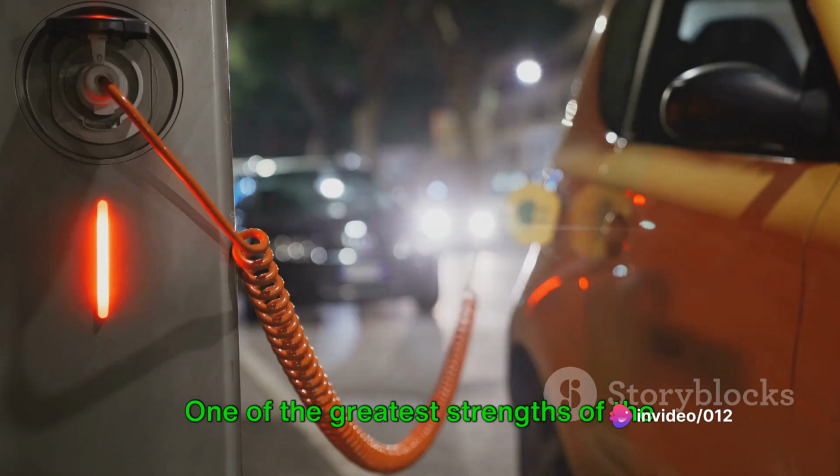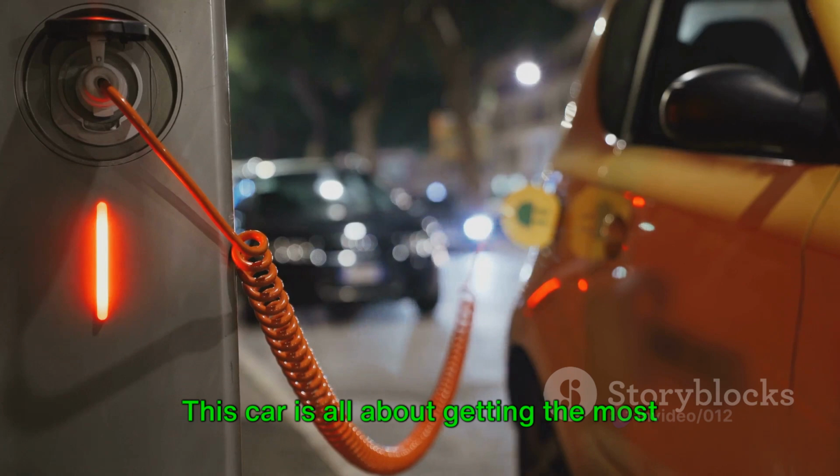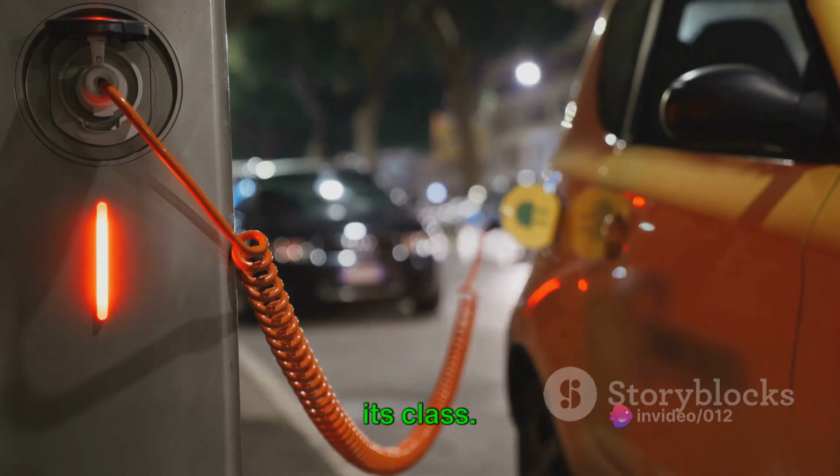One of the greatest strengths of the Honda e:NS1 is its remarkable efficiency. This car is all about getting the most out of every charge. It's designed to maximize range while minimizing waste, making it a standout in its class.